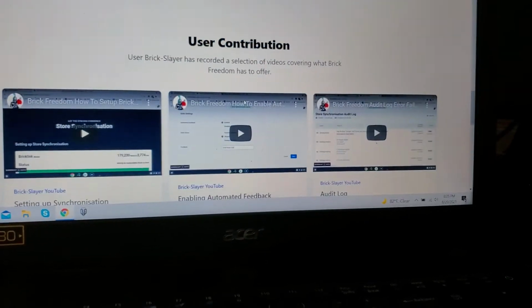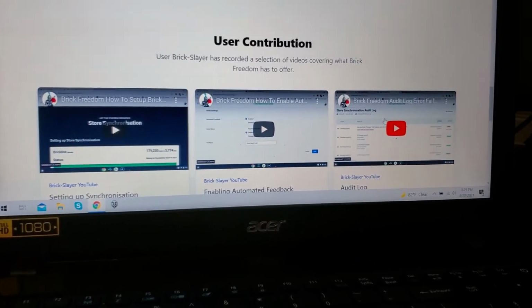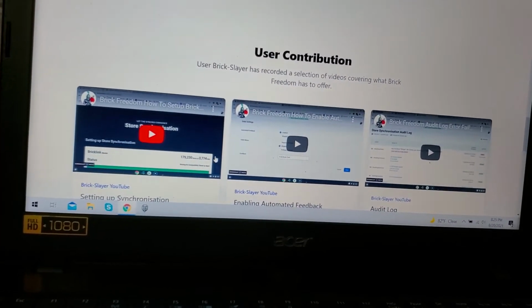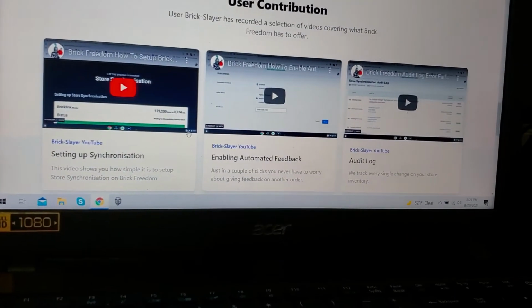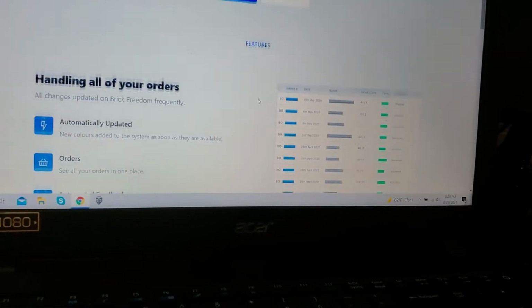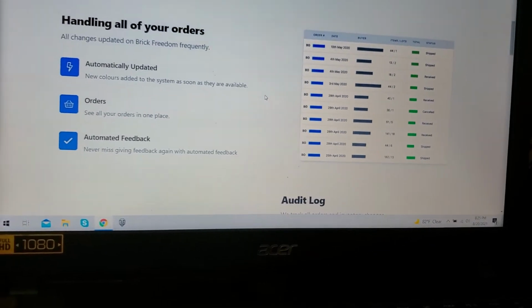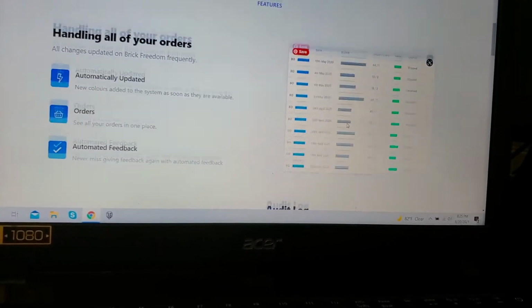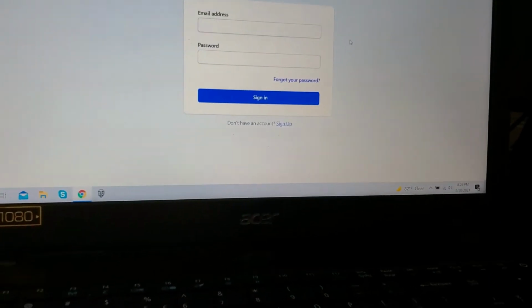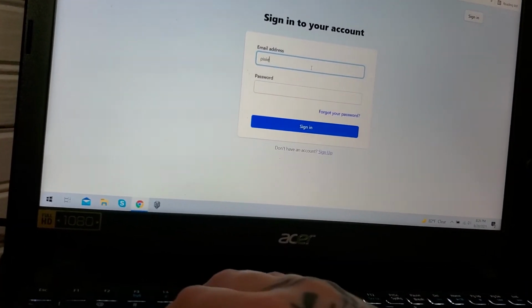Brick Slayer, you can see down here at the bottom, has some really awesome videos on the how-tos for it. It's a very simple system, but his videos are super awesome. It was very easy for me to figure out after I watched those videos. And he goes over all the different details and features, where you can see all of your orders. It automatically updates. It checks for orders every 5 minutes, every 24 hours. It updates your inventory, and you can also manually sync it as well.